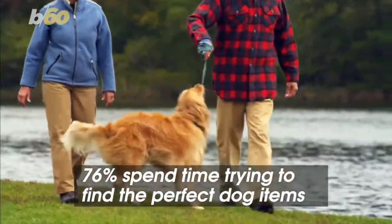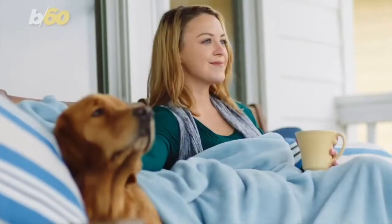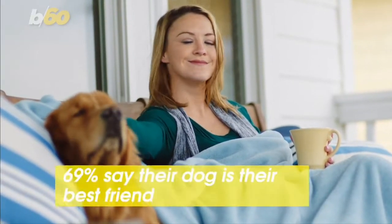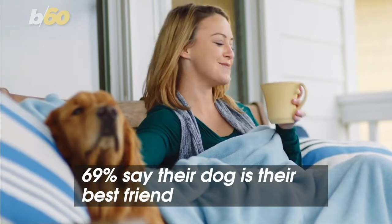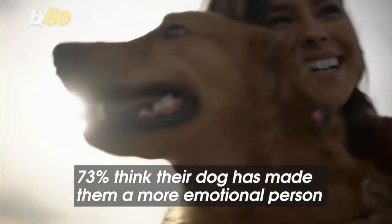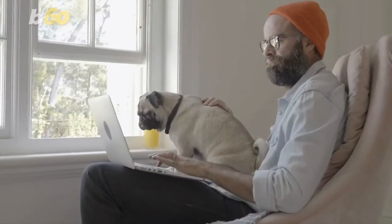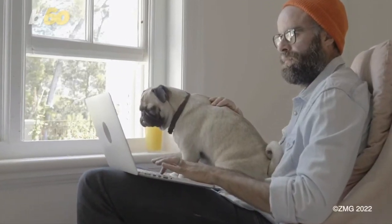76% of respondents said that they spend time finding the perfect items for their pooch. The Puppy Spot study found that 69% of respondents say their dog is their best friend, and 73% think their dog has made them a more emotional or sentimental person. I guess that's why they call dogs man's best friend.